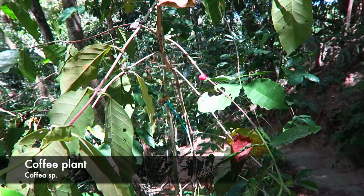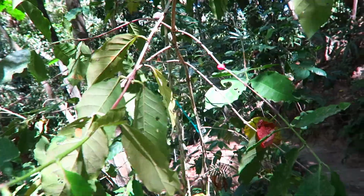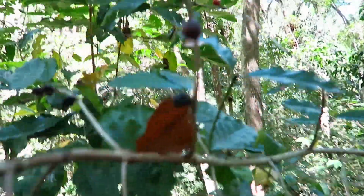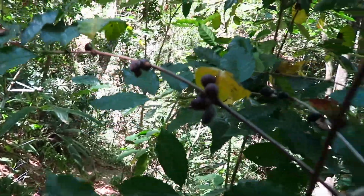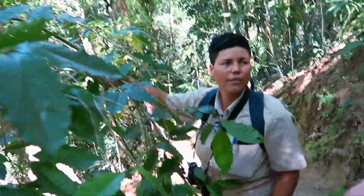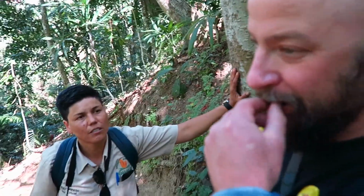See? Let's find one where you can try the berries. Actually, let me see if this one got only one. Grab one of those red ones on the top, right there, that one. Yeah, those. This one? Try it. The whole thing? Try eat only the top of it. Don't eat the seeds. Oh yeah.